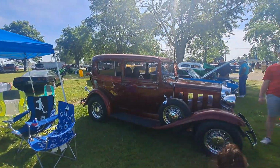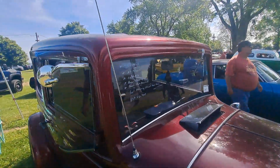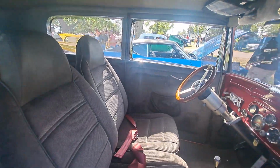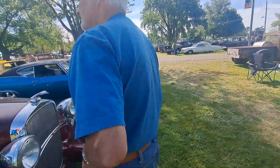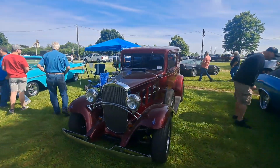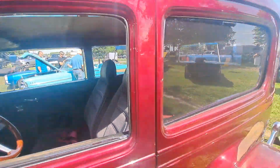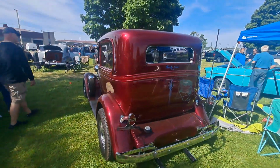Oh man, is that not a beauty? Wow, 32 Chevy. Right there's the contact information, guys. Looking good on the inside. Looks like maybe an older restoration done 20, 30 years ago. Still looking good. Touch that up and go.